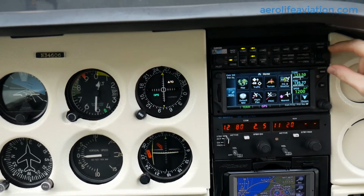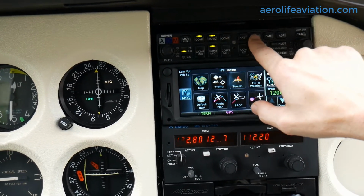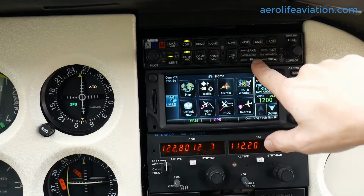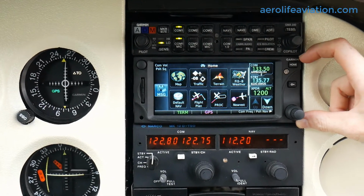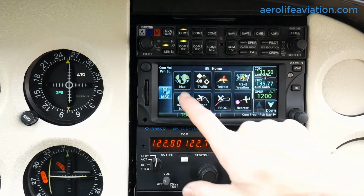It's got the pilot, co-pilot switches here. It has the crew isolation function, dual nav comm. You can adjust your microphone to the top comm or the bottom comm. So our top comm, nav comm, is actually built into the Garmin GTN 650, top of the line GPS that's available here. This is touch screen.